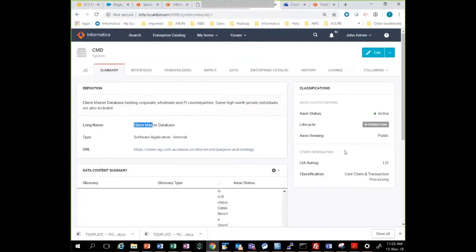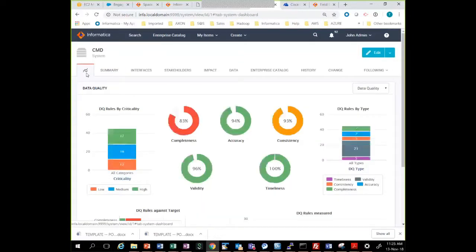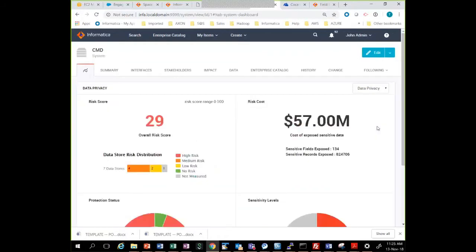It also tells me it's a current active system, it's in production, and it's accessible to all viewers because it's public. I can also see some dashboards here, quality metrics derived from the contents of the CMD system. So we've got completeness, accuracy, consistency, validity, and timeliness. But what I'm really interested in is the data privacy side of things.